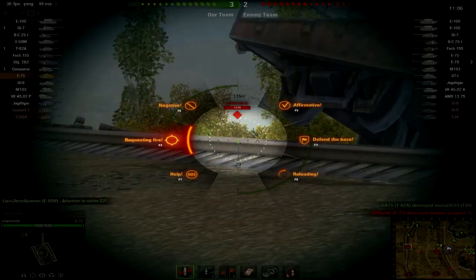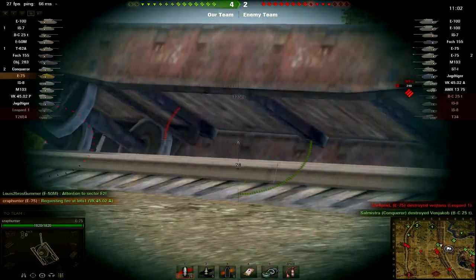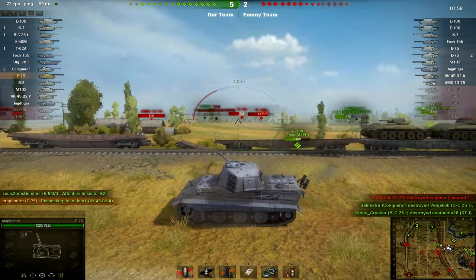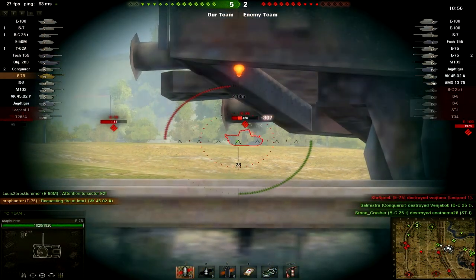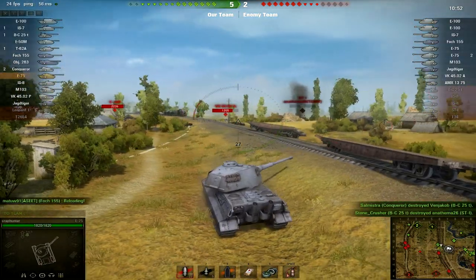I'm going to mark this guy for fire. Nice solid hit to the side of his turret there. He does know I am there. He has been knocked out. The E75. Oh, I have a lovely shot into the side. Bang! And I've hit the target. I must have hit the target. There's no way I could have dodged.